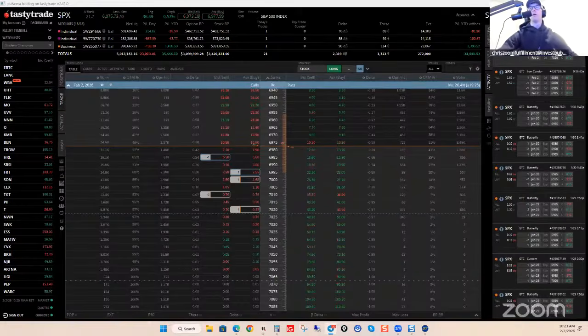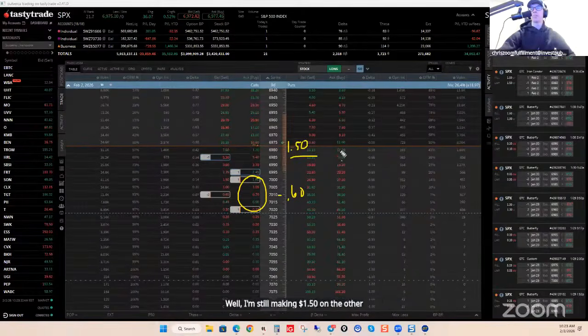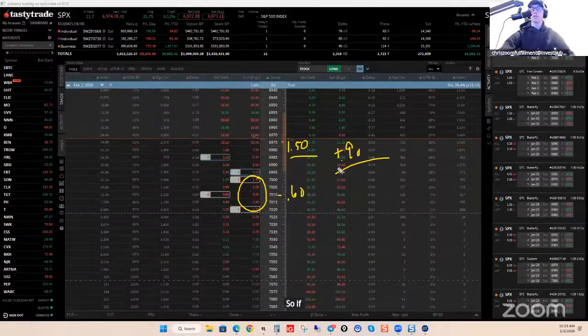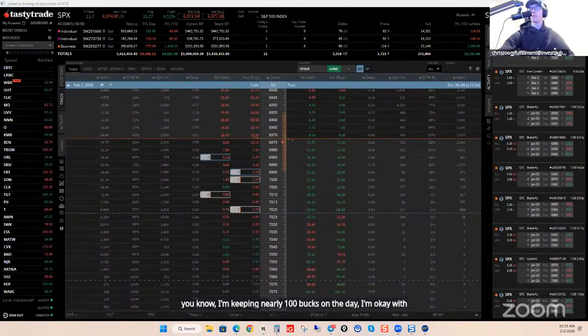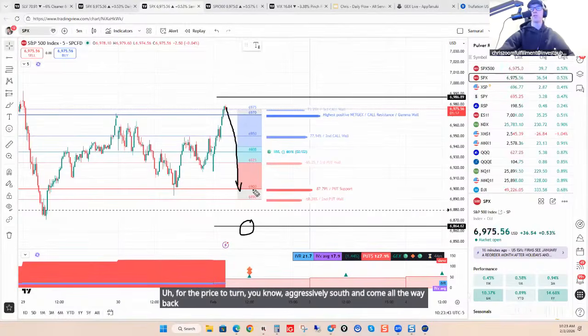All right. So if I give the defense trade away, meaning it doesn't come into this zone and it's just a wasted 60 cents, well, I'm still making $1.50 on the other daily profit play, so I make 90 cents on the day. So if I still make 90 cents, that's fine. I'm keeping nearly $100 on the day. I'm okay with that. For the price to turn aggressively south and come all the way back down here and threaten the put side, I don't think that's going to happen.